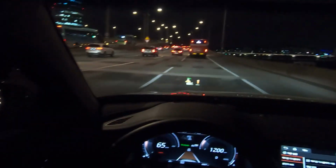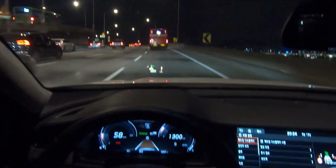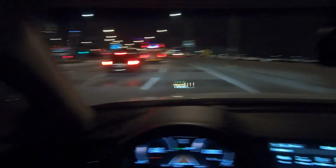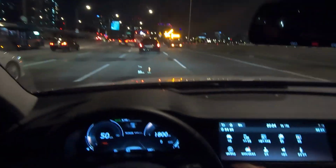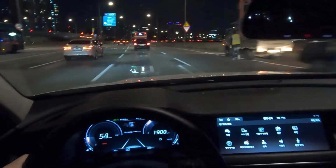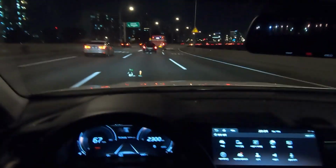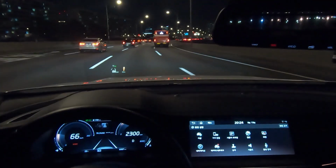Also, this one has navigation-based adaptive cruise control. So if it comes to a hard turn, it will slow down, and if it's entering a tunnel, it will actually close the windows for you. So it's got lots of features like that. Shoot, there's construction ahead. This one will also automatically upgrade the navigation over the air, OTA, so you don't have to take out the SD card and go home and plug it back in. So it should be very comfortable.